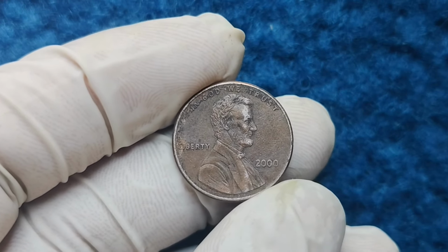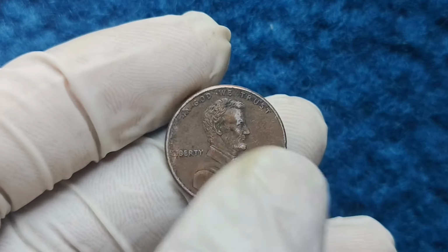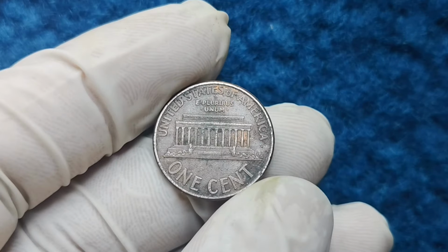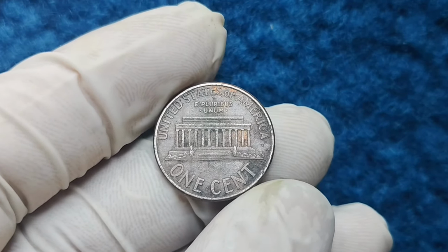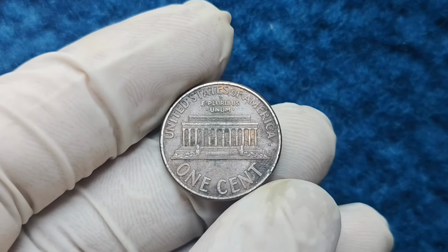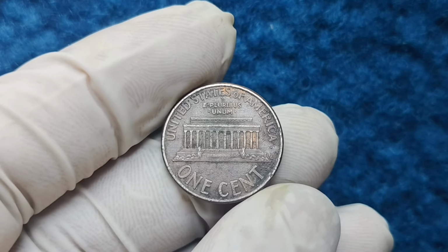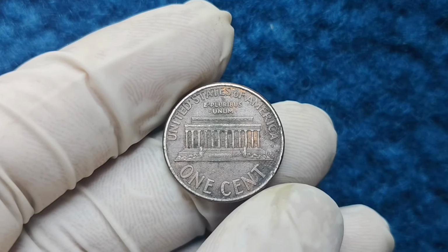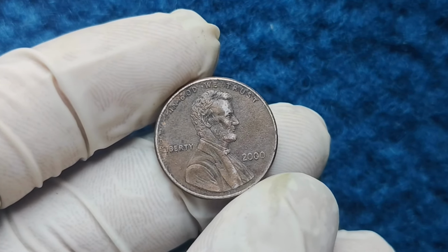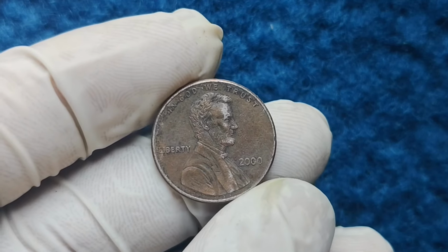So, what makes this penny so valuable? It's all about the errors, rarity, and condition. The $1 million version of this penny isn't just any old 2000 Lincoln cent. Here's what to look for. Some of these pennies were struck on the wrong planchet, meaning they were accidentally made on a different type of metal, like a foreign coin blank. If you find one that looks off in color or weight, you might have a jackpot.